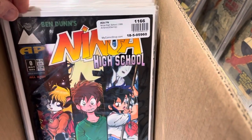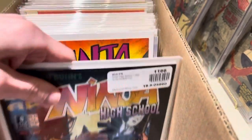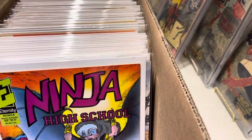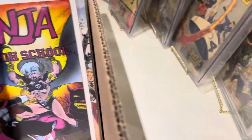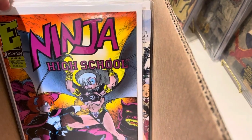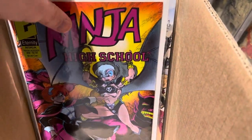And then we have Ninja High School 0. I like Ninja High School. And this is kind of a key. This is Ninja High School #38, which is the first appearance of Lilith.